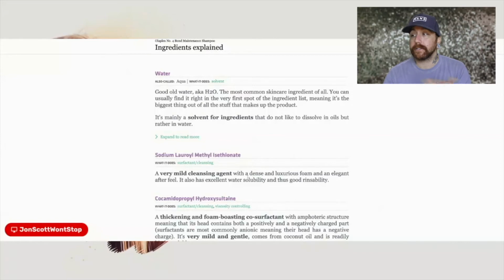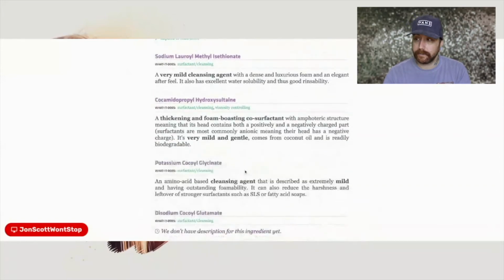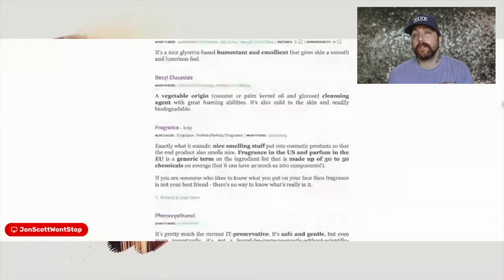And then it goes into cocamidopropyl, and then you click more, and it gives you all the other ingredients and what those ingredients do. The more often you see these ingredients, you start to recognize them and understand what's in them. I can typically look at the back of a product and I'm like, oh, surfactant, this is a cleanser. Or, oh, moisturizer, this is a conditioner. You can usually tell what a product is based on its ingredient list once you've gotten a little bit more familiar with them.